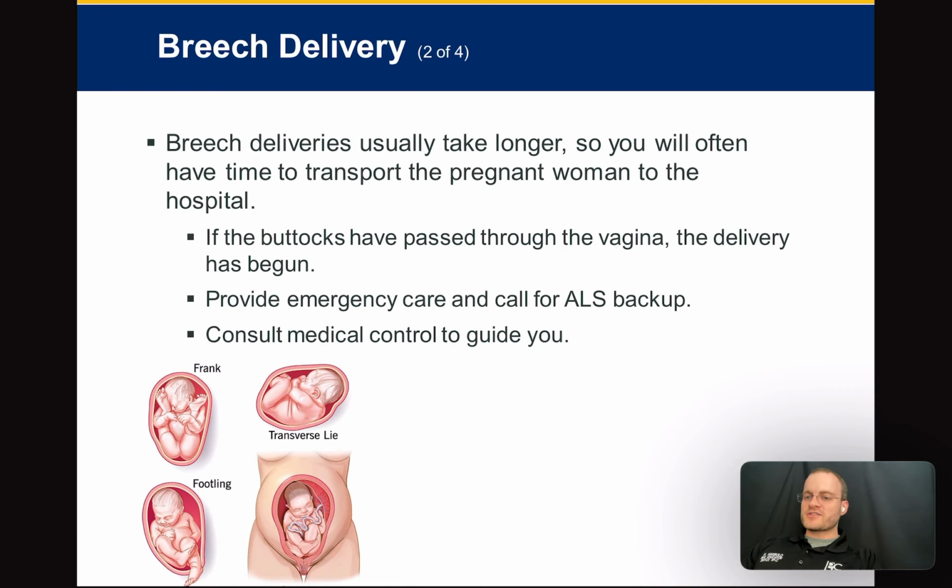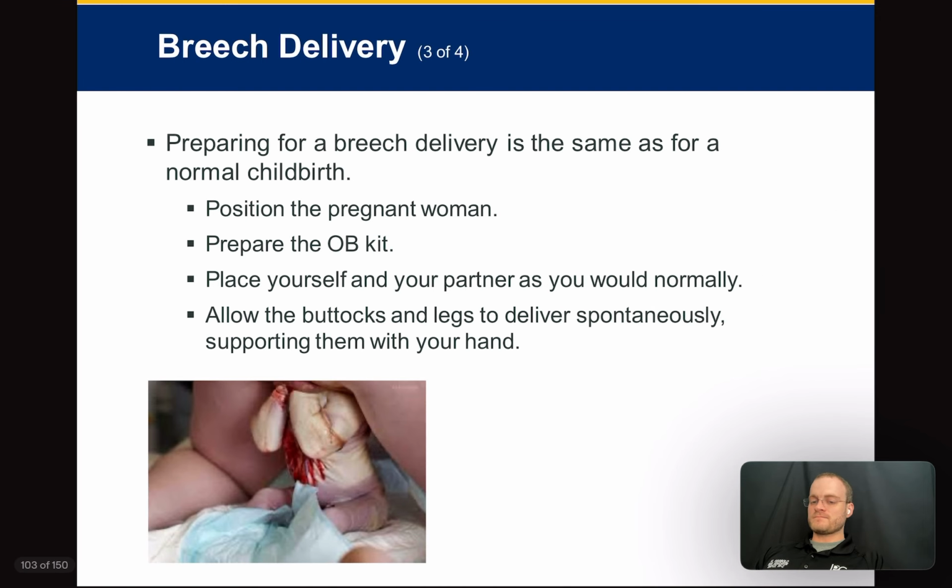If the buttocks have passed through the vagina, the delivery has begun. So like I said, if you see a baby's butt at the opening crowning from the vagina, that's bad, okay? And so this is a true emergency. You need to go to the closest hospital, and hopefully there's a doctor there who will do surgery to fix this. And you might even call your medical director, and they may talk you through some more advanced techniques to try to deliver this baby.